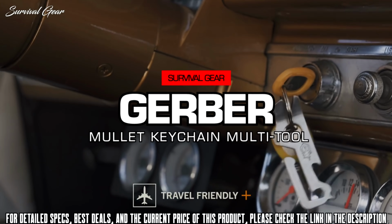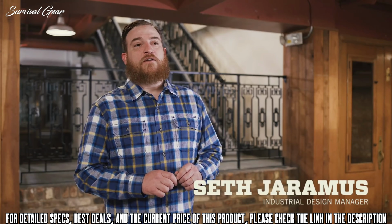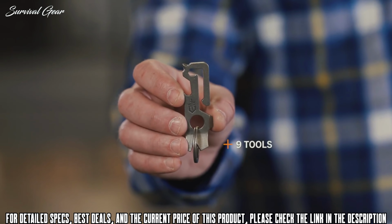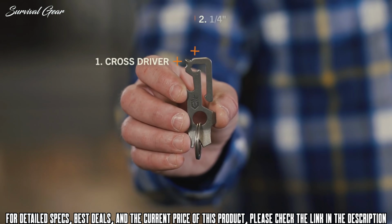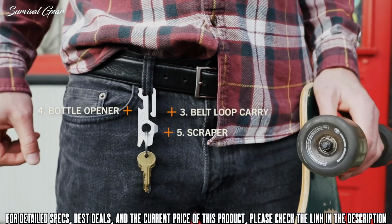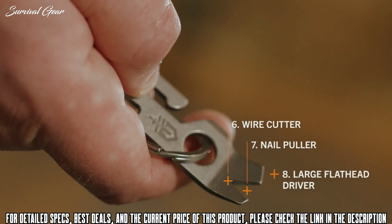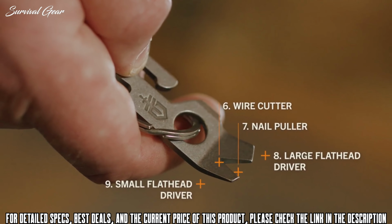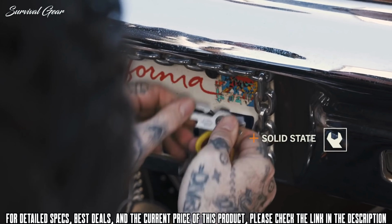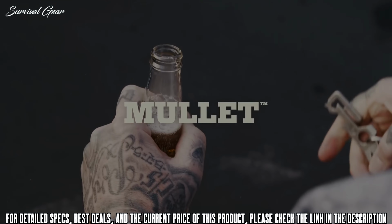This is the Mullet from Gerber. Today's EDC user wants a multi-tool that's tough and travels easy. The Mullet is ready for anything life throws at you with 9 tools, including cross driver, quarter inch hex driver, belt loop carry, bottle opener, scraper, wire cutter, nail puller, large flathead driver, and small flathead driver. It's available in 2 colors. Ideal as a keychain and designed for belt loop carry, the solid state multi-tool works hard and plays hard.